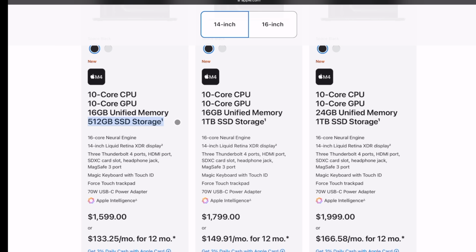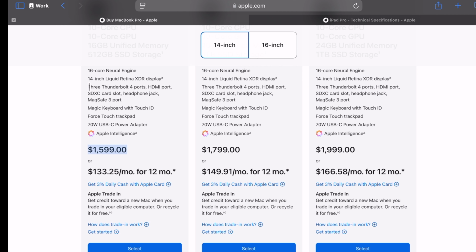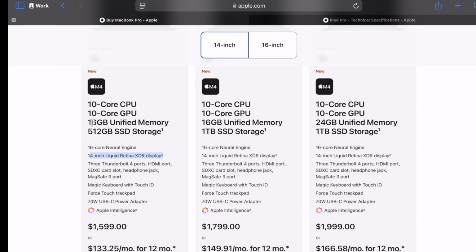And this baseline starts at 512, which is honestly really nice, way nicer than the iMac or the Mac Mini that starts at 256 still. So that's good to see. And $1,600 for having a built-in screen, 3 Thunderbolt 4 ports, and that MagSafe port, and a bunch of other stuff for connectivity, and it just being that portable and light MacBook Pro. This is a really, really good value, especially now that it's up to 16 gigabytes of RAM.